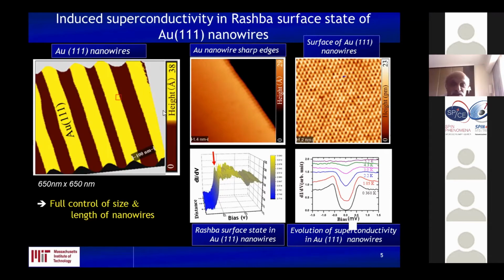Now you can also see, if you make nanowires of this gold on the order of 100 nanometers, the edges of the gold are very well defined, very sharp, and the surface of the 111 gold is still reasonably intact. Once again, you see the surface state is intact. It hasn't been destroyed by the processing. In the case of superconductivity, you can see superconductivity nicely develops on the surface of the gold on top of this one, and you can see the gap formation.